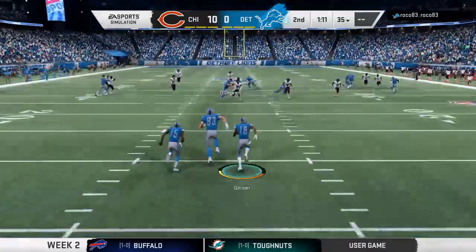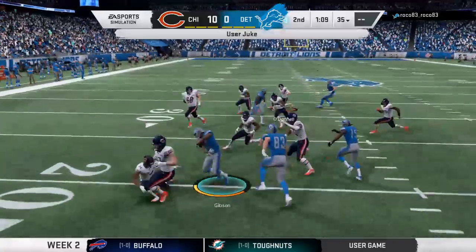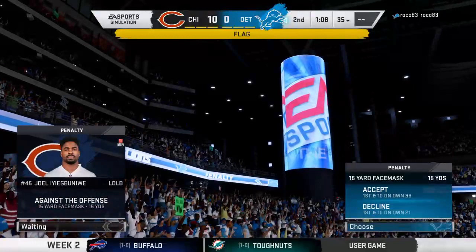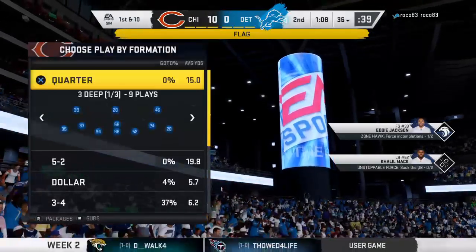This fielded a few yards into the end zone, and able to take it past the 20 a little bit, but no further. A flag in there as well. Let's see what this is.